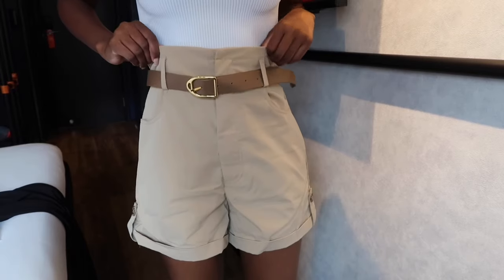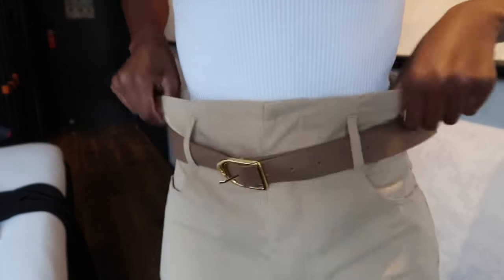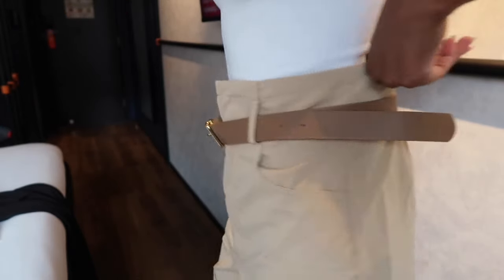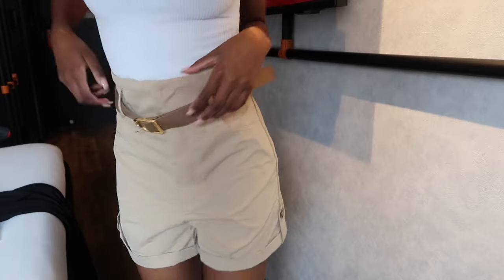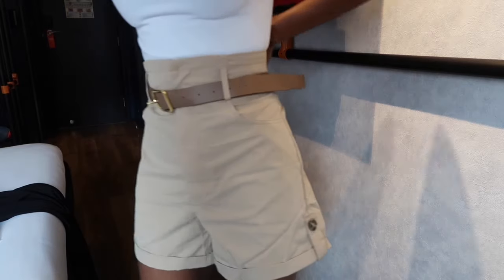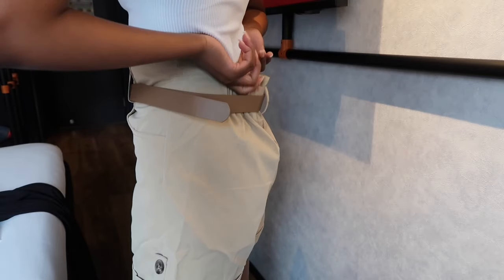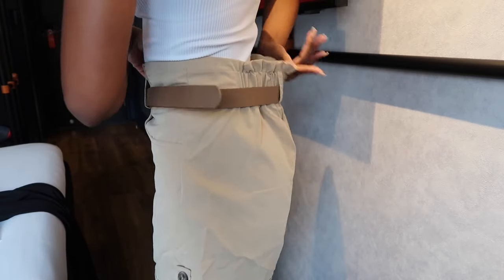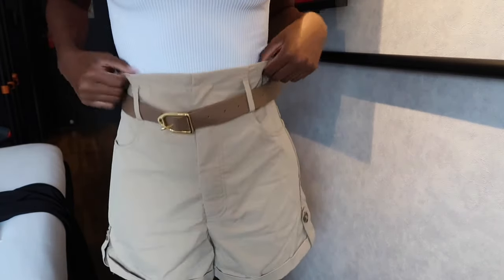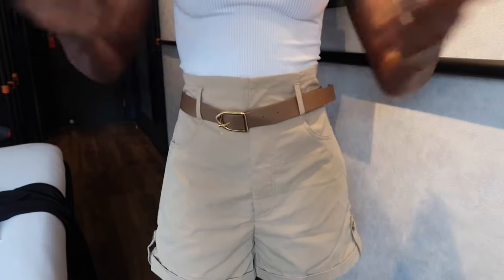Okay guys, the shorts are on, and as you guys can see, they are quite big. It doesn't fit, despite the fact that I have the belt. It's too big, but they're cute. I mean, if they snatched me like that, that would be nice. But you guys can see all this space. But they're cute, you know, they're cute.